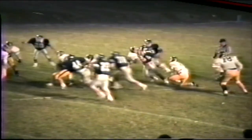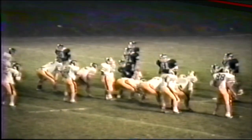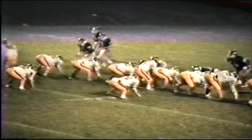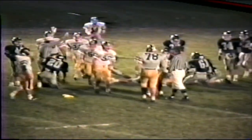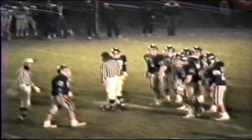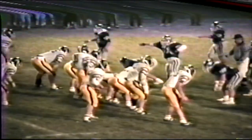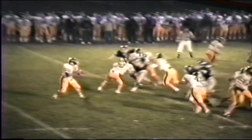All the way to ball carrier, first and 10. Carried by number 44, stepping down and then coming up for Springfield. Ball's on the 42-yard line of the Silver Knights. Second down. Second down, 20 coming up for Springfield.